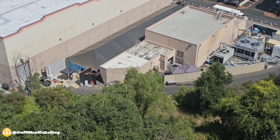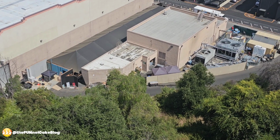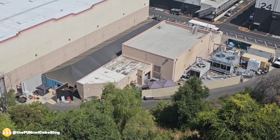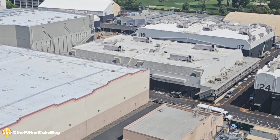Just picked up some birria tacos from Cocina Mexicana, and then we'll go take one last look down there at what's taking place on the lower lot. This right here we know is going to be The Last of Us, based on the video game, and they've done some painting. It is now blue.